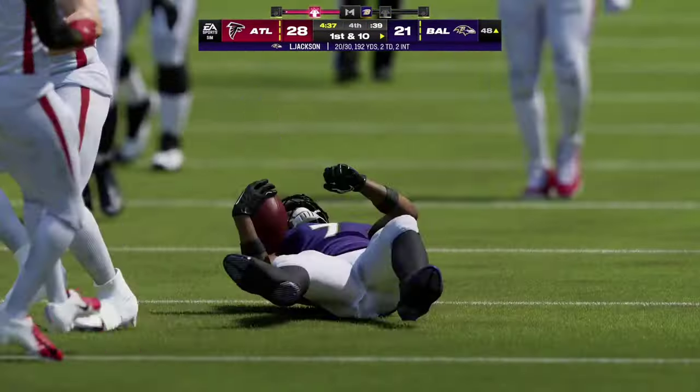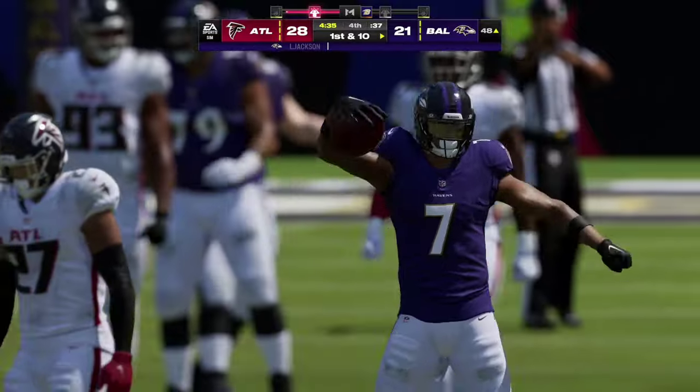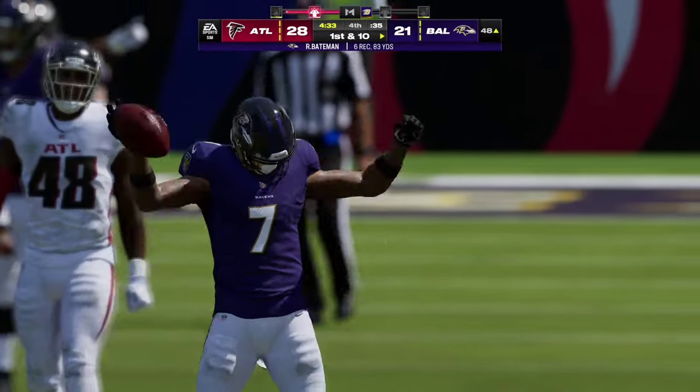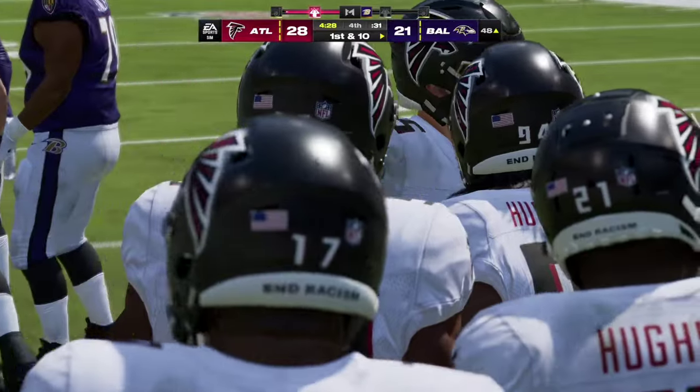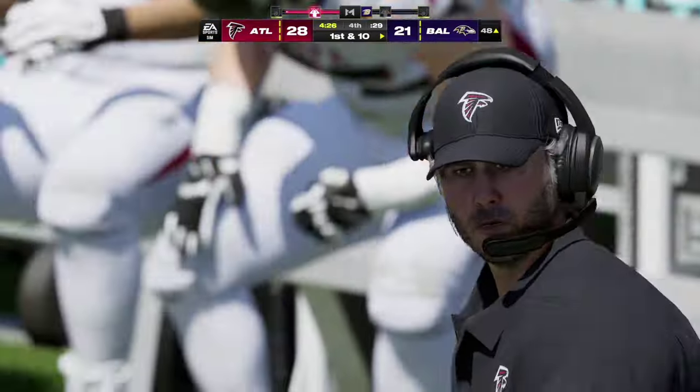Now this throw caught left side, and he'll be taken down, but not before he works it past the 50. Back-to-back receptions for him, and it's another first down. I like the design that we're seeing right there. This is what they need.